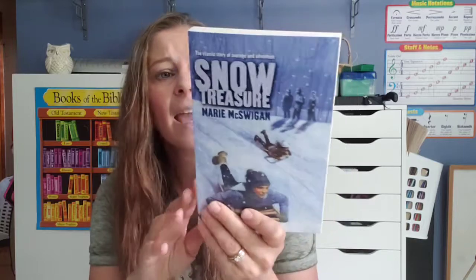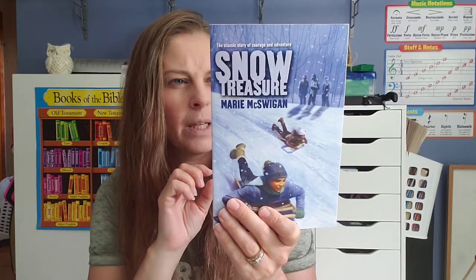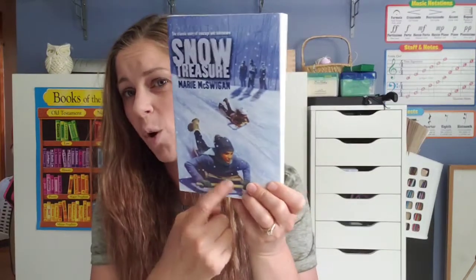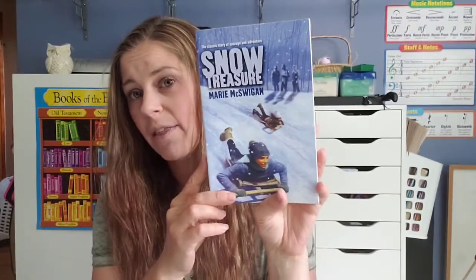This is Snow Treasure. I think I found this one on a Pinterest list, and it is about the Nazi troops that parachuted into the, what is it, Norwegian village, and about how the kids have to help put gold in their sleds to get past the Nazi soldiers, and they're risking their country's treasure, but also their lives. And so I thought this would be a really good book.